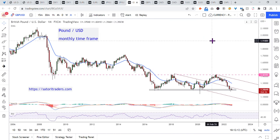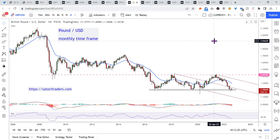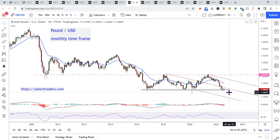The pound, so this is the last of the, what's the pound? So 12% of the dollar basket is made up of the UK, the British pound. Here in the monthly time frame, sitting on a support level, and last month's candle, that's a doji candle with a long lower wick, so that is a bullish candlestick last month, and so you could make the argument that the pound is trying to rally, but it's sitting just below resistance at the median line of this Andrews pitchfork, so it's got resistance immediately overhead if it does try to rally. MACD is in bear mode on a sell signal, and energy is very low. So other than sitting on a support level, this is not a bullish chart.